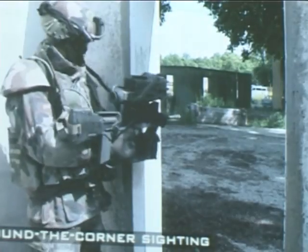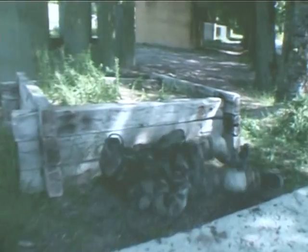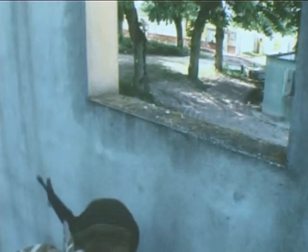This is the sniper special sights around the corner sighting through the specific man-machine interface. Thank you so much. So no body exposure. So it's a true around the corner or over the wall fighting solution.